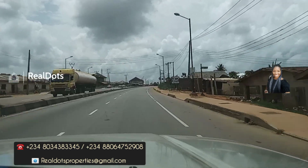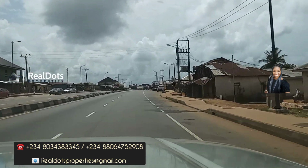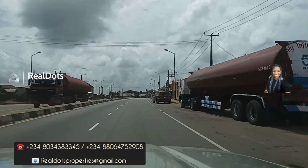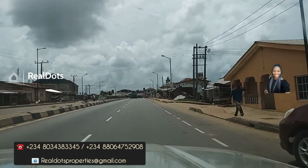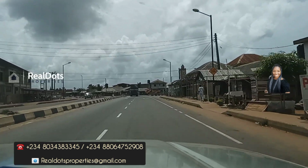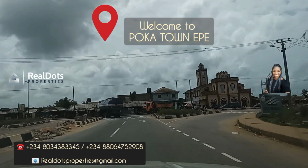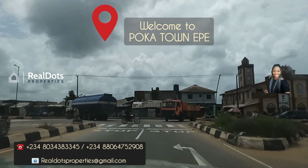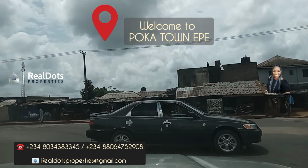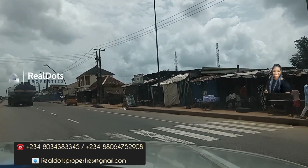Every nook and cranny of Epe Road is tarred, and not just tarred, with street lights. Those street lights you're seeing, they are not for fancy, they are actually working. So if you visit Epe at night, Epe is actually like little London, if I may use the words of our governor. So this is Poka Town, Epe. Poka Town is also Epe Town. It's a well-developed area in Epe.